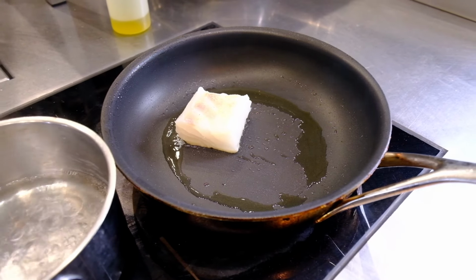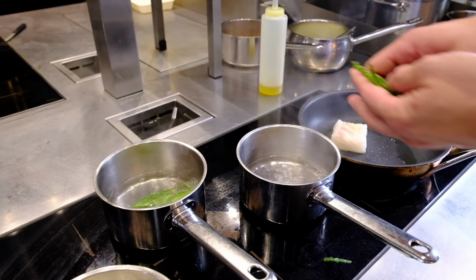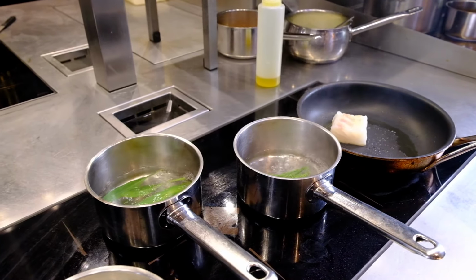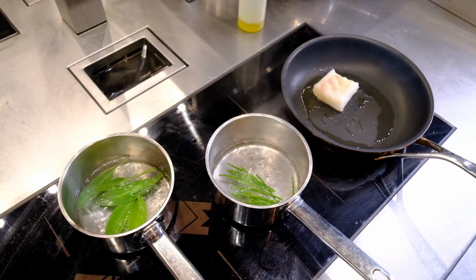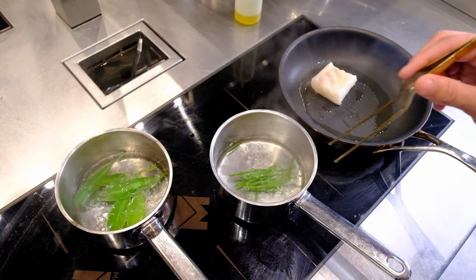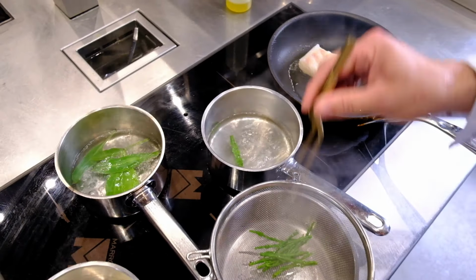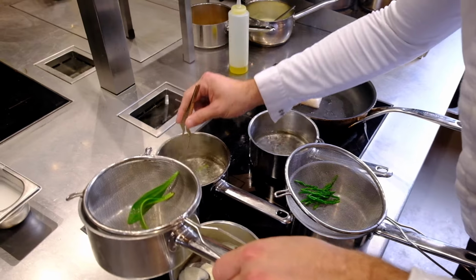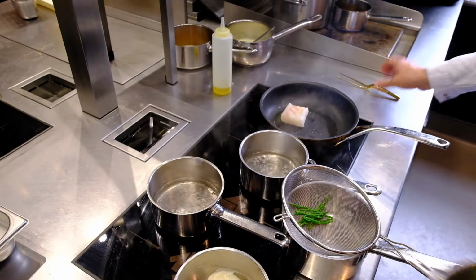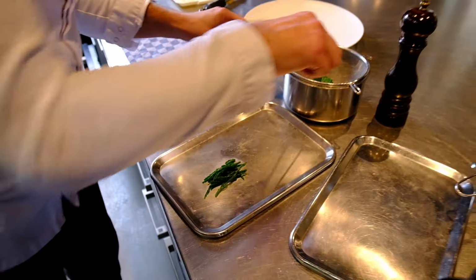We have over here some Dutch sea vegetables. We're gonna blanch them in a short time. Meanwhile, we're gonna marinate it with some olive oil.